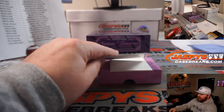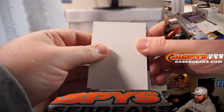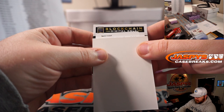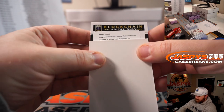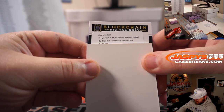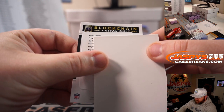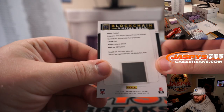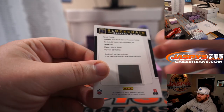And the blockchain. Blockchain rookie patch autographs red. Card number 185. Antonio Gibson, which is Washington, and Jerry Bennington.